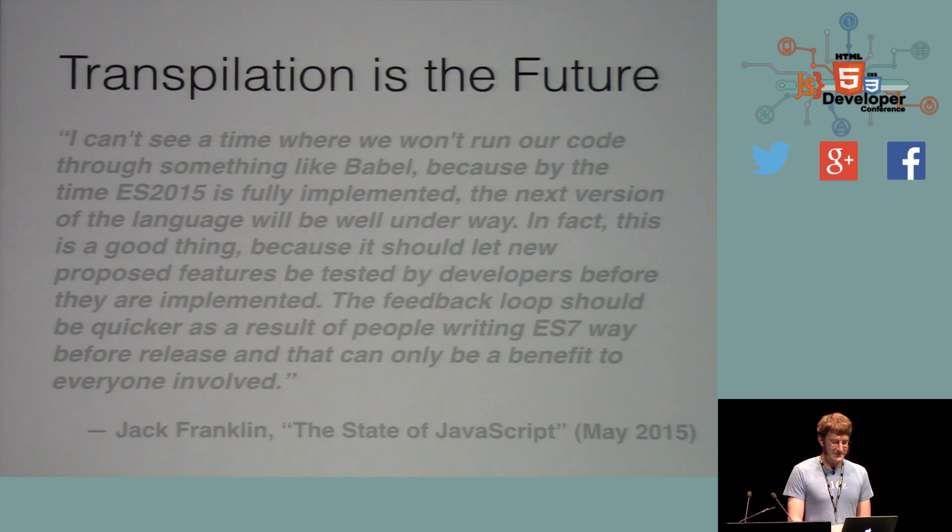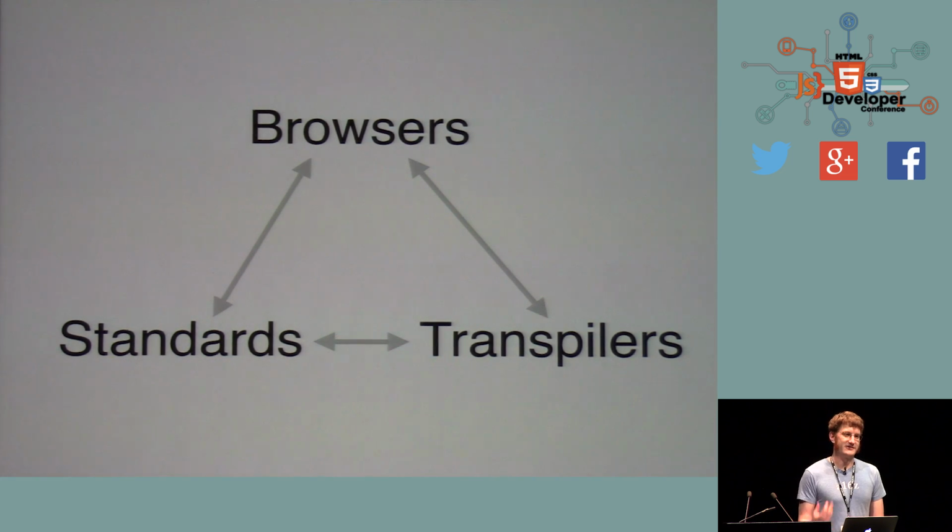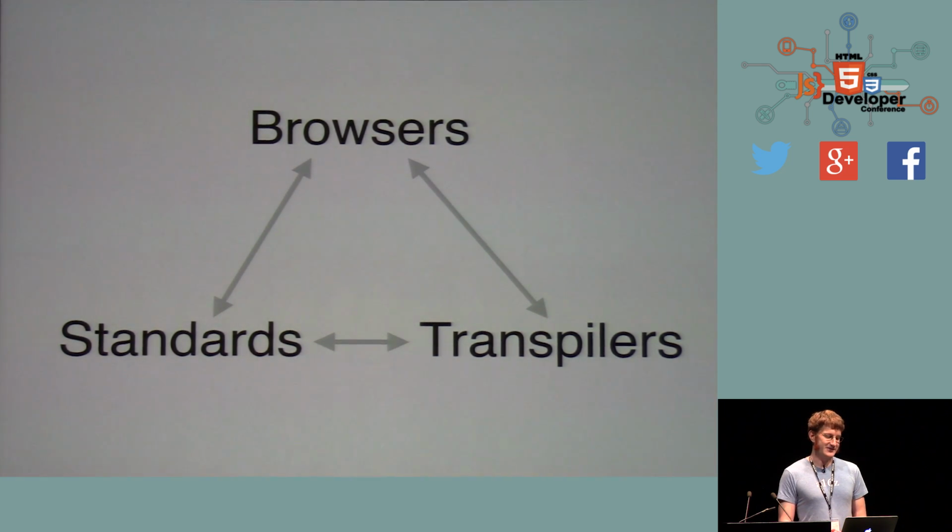And that's what was already happening, actually, and what's still happening. We have this synergy between browsers, standards, and transpilers. So people implement a feature as a transformation in Babel, and then the browsers might implement it behind a feature flag that says it's experimental. It gets moved through the standards process, and all this stuff happens in the community with a lot of transparency now and a lot of discussion. And it's an exciting time for JavaScript.